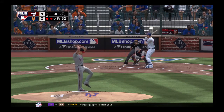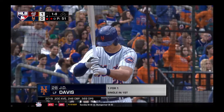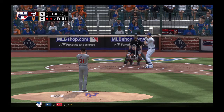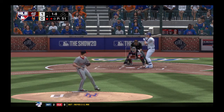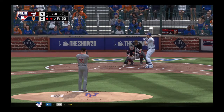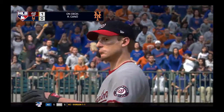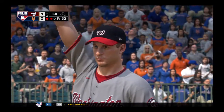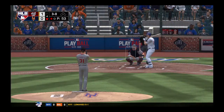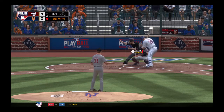Into the box, J.D. Davis. As the first pitch to him is a changeup that can't find the zone. It's ball 1. 1 for 1 after a single this first time up. Ball 2. Too tight with that one. 3-0. Hey, he's had great command all day. Want to see how aggressive he is in the zone with a 3-ball count. Three and 1 to the Mets left fielder.